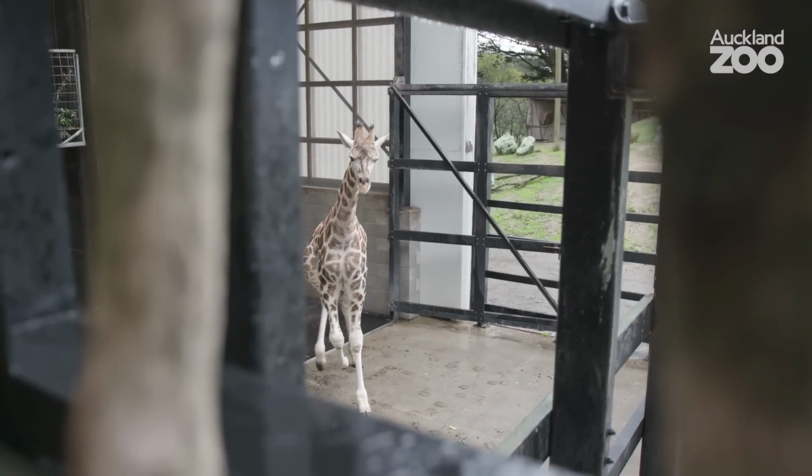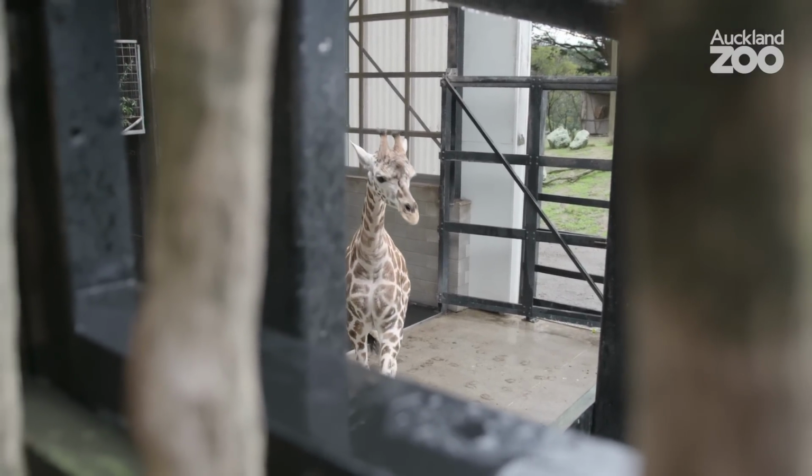I feel really happy. It's good to see her in a new enclosure, out of the crate. Over 24 hours in the crate is a long time, so it's good to see her stretching her legs a bit more. And yeah, just happy to see her here.